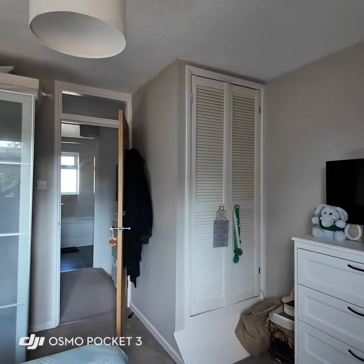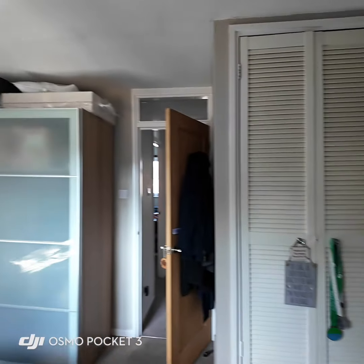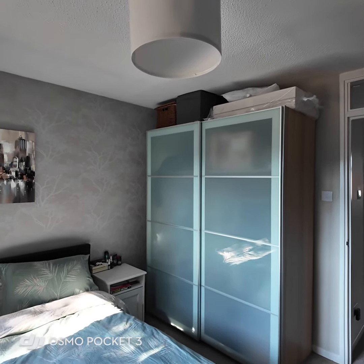So a nice room with some built-in storage. These wardrobe units just here now are ones that the owners installed. They may be prepared to leave those.